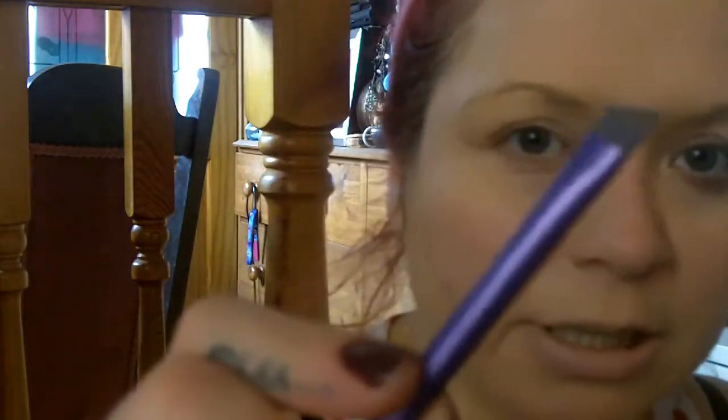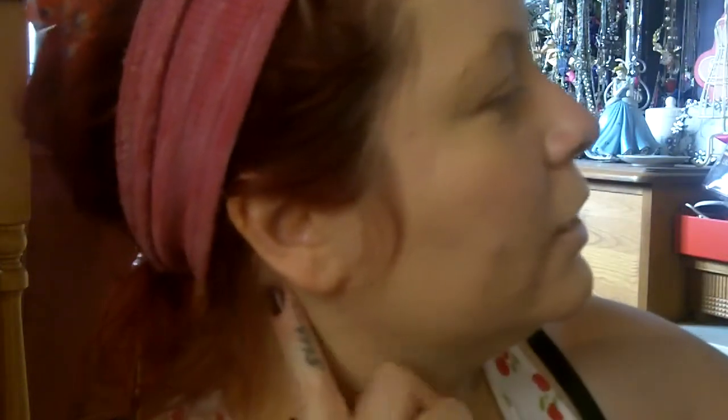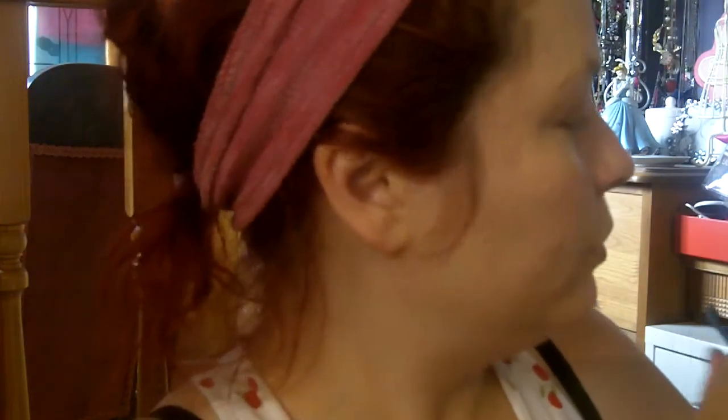Right, so I've got my Real Techniques brow brush. I think the one that I like is that one. Got any frost? Oh, it's got a bit of frost. They're a little bit frosty, but I think I'm going to go with this one. Seems to have the least frost of all, and it looks like it's quite a nice colour match.